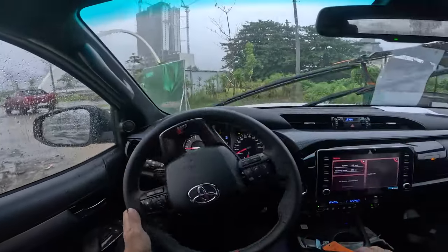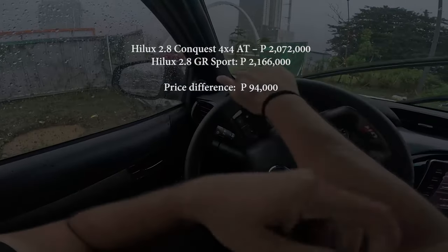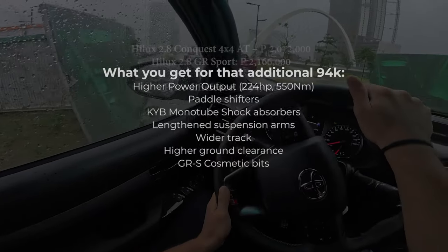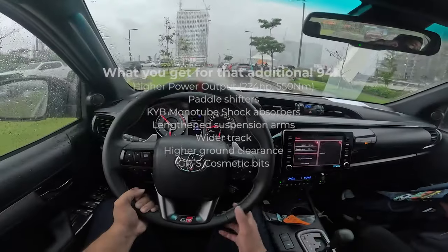Yeah, all variants now get a significant price bump. The Conquest 4x4 now sells for 2,072,000 pesos. Now, that's just 92,000 pesos less than the GR Sport. And I think that makes the GR Sport a very attractive proposition if you're looking for a 4x4 Hilux.